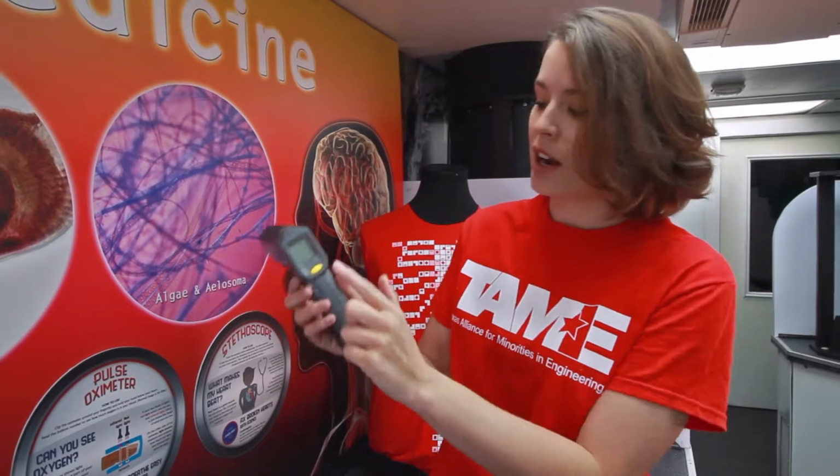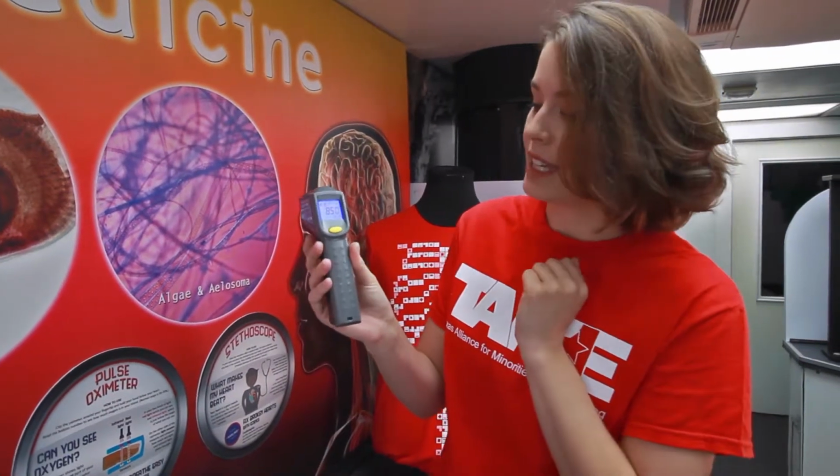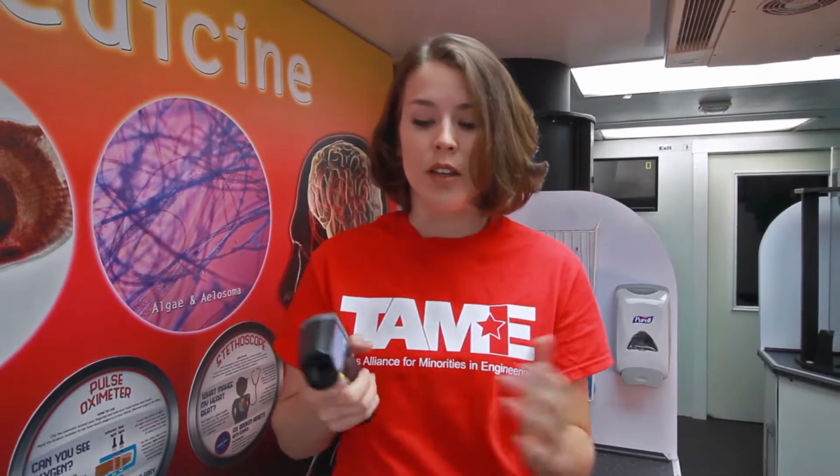So our next tool are digital thermometers. They're kind of like the ones that, you know, when you're sick, you get to put in your mouth, but these actually use a laser. To turn it on, it's really simple. You just have this button, the LED lights up, and then you can have the kids point the laser.